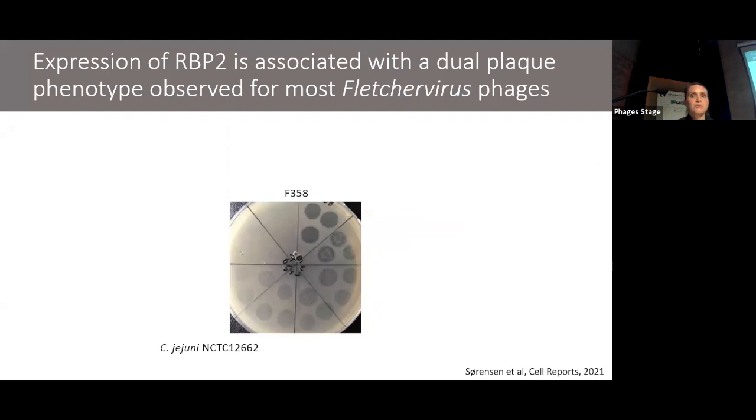What we've also noticed for a long time is that when you perform a plaque assay using these phages, we in every case have this dual plaque phenotype. We define this as turbid plaques and clear plaques. While the turbid plaques are always produced at the same frequency, the clear plaques are often variably produced. So not always will we end up having the same number of clear plaques on a plate. And what we now know is that expression of RBP2 is associated with this clear plaque formation.